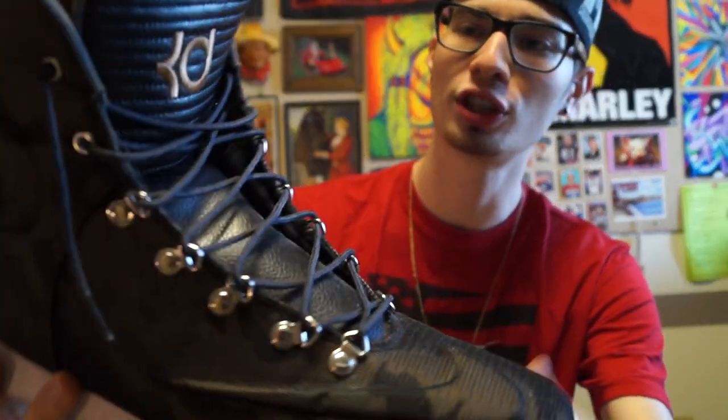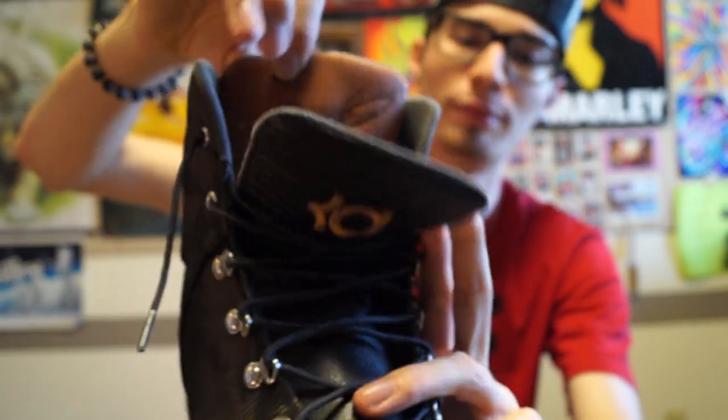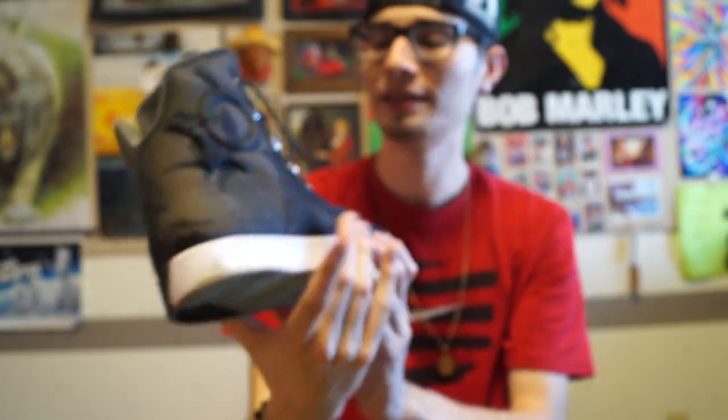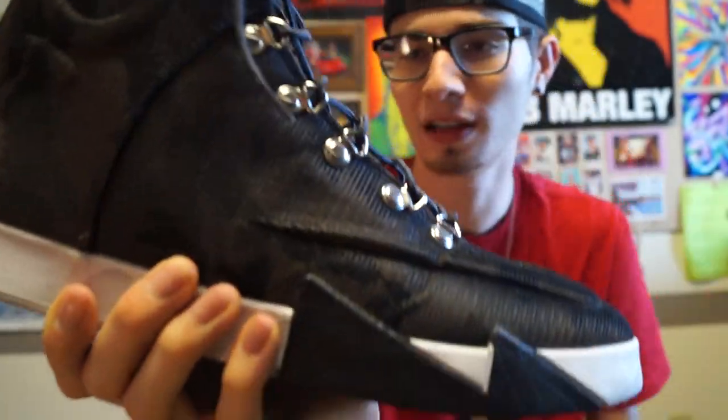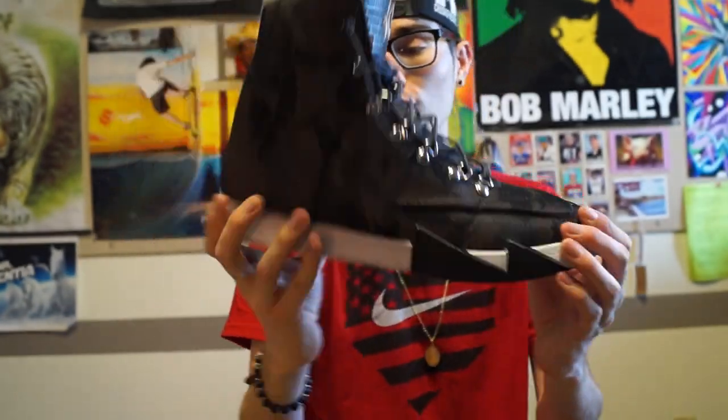The next pair is actually crazy because there's some KD Lifestyles, which I actually have never seen. And they are these. Boom. These are actually crazy as hell. They have a double tongue. They have this brown one right here with the signature embroidered in. Then they have this KD one with a bunch of horizontal lines. These have a lot of really sick hits on the silver eyelets or whatever these are called, aglets or whatever. And then these are also 3M.